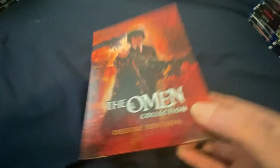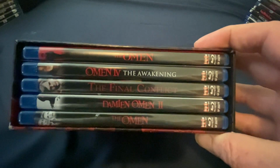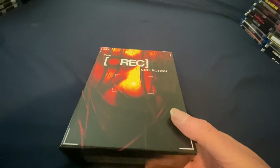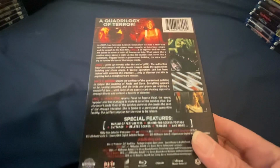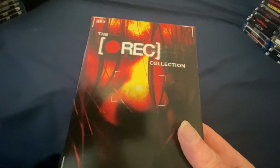And we've got the Omen collection, which includes Omen, Damien Omen 2, The Final Conflict, Omen 4, The Awakening, and that piece of shit remake. But again, love the artwork on this. Then we've got the Rec collection with Rec, Rec 2, Rec 3 Genesis, and Rec 4 Apocalypse. These movies are from Spain, and they are incredible, especially the first two movies.